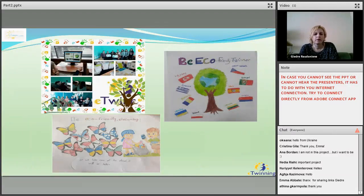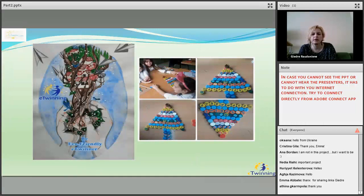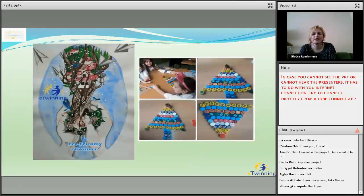Next. Other partners made posters and logos where they explain their opinion about the sustainable development goal, life on land. Next. The same we can show. Some made posters using Kanban, or made drawings. Others made things from plastic caps. The partners from Serbia made them from plastic bottle caps.